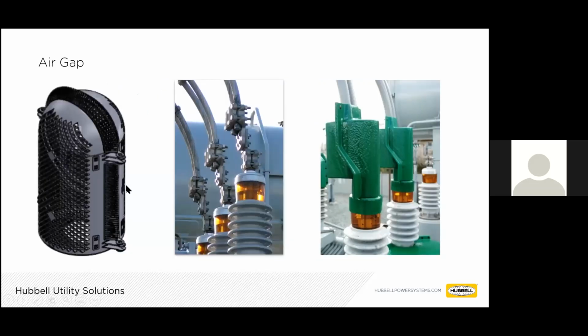What you see on the left here is a ReliGuard preformed guard. And preformed guards work well when they fit well on the underlying equipment. For distribution type equipment that has standard dimensions, they work well. In substations, there can be variances in equipment and inconsistencies, so a preformed guard may not be the best solution.